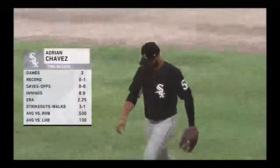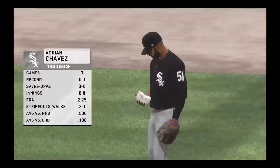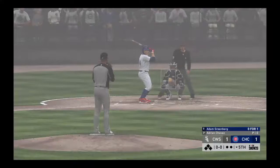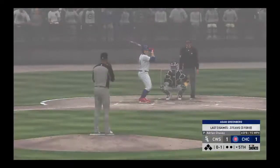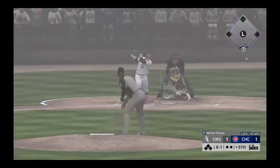Adrian Chavez will come on now and take the ball for the 4th time this spring. Number 51, Adrian Chavez. Ready now, Adam Greenberg. Leading off for the Cubs, the left fielder, Adam Greenberg. Now the pitch. Good fastball as he gets the swing and a miss. Hey, if he's going to get swings and misses at balls up and out of the zone, he's going to continue to go there. And there's a line drive, base hit to left field.